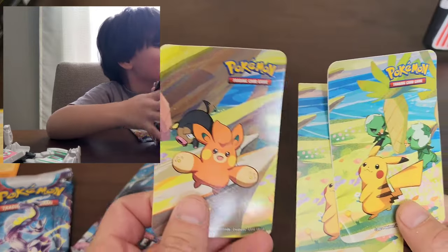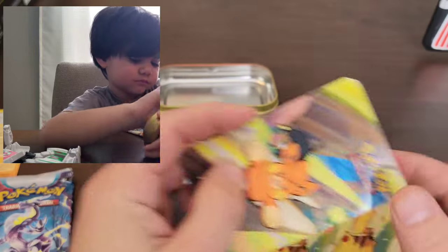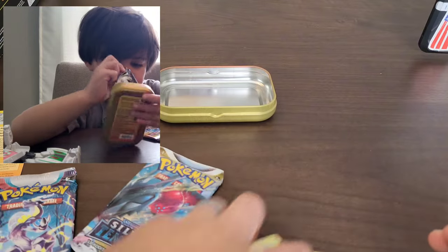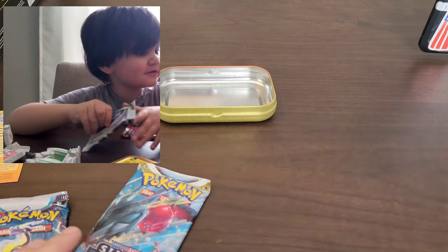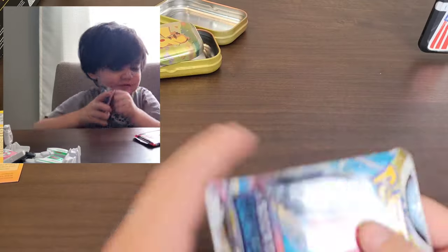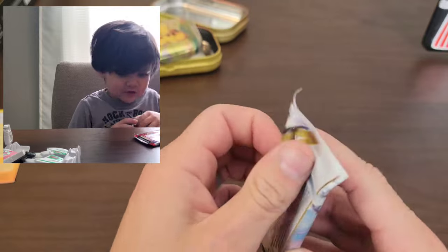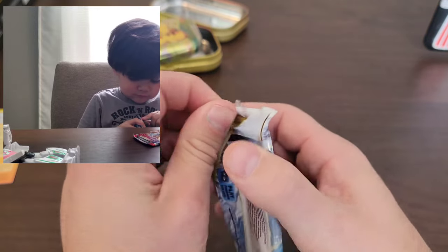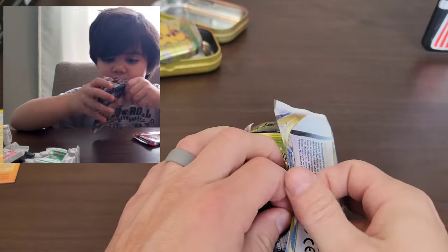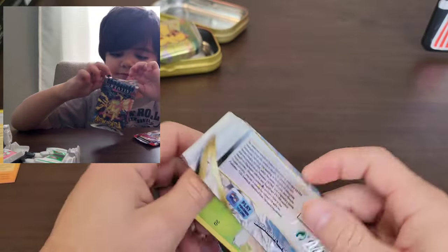And you got a Pokemon pack. These might be stickers, actually. I think they are. Let me move these to the side for you, buddy. What did you get? Did you get Silver Tempest too? Okay. You're my good luck charm, right? You get something good.